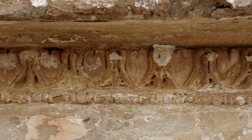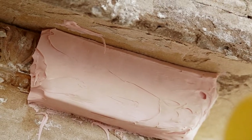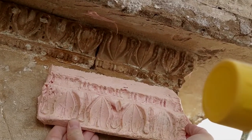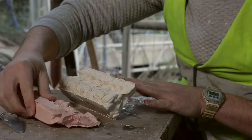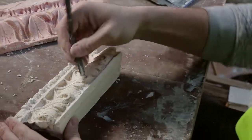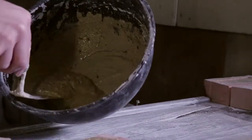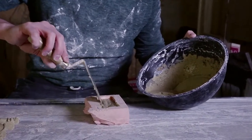Replacing the weather-beaten mouldings is a lengthy process. The first step is to make a silicon rubber mould of the least damaged section. This provides a basic template from which a first cast can be made. Once that cast and the mould are separated, work starts on cleaning up the cast to remove imperfections. Then another silicon mould is made from that cast to produce a second cast. This will be the master.